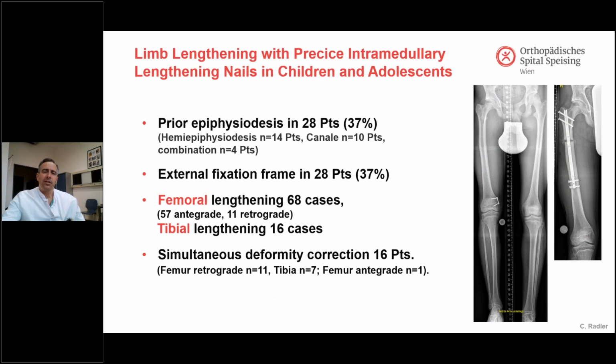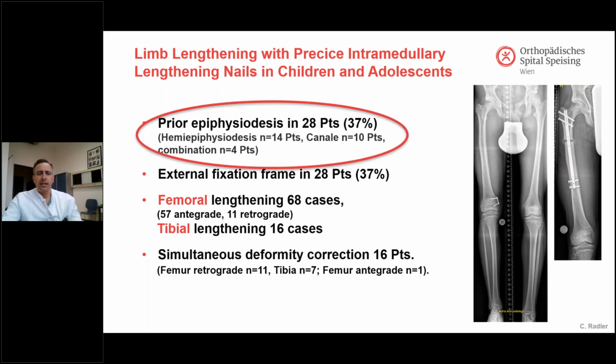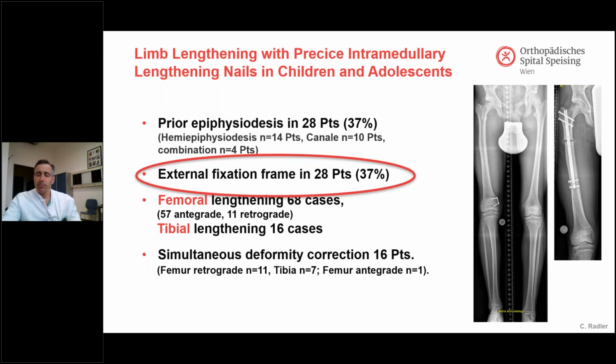Now, what else did we find? If we looked at our patients, you can see that 37% of our patients had prior epiphysiodesis. And this points something else out, which is very important. If you follow your patients, you want to make sure that by the time they need a lengthening nail, you can use an antegrade approach, because that's just a simpler surgery. The other thing is you might want to stop the other side and do an epiphysiodesis. Another thing we saw, 37% of our patients had prior external fixation. This is also important if you think about antibiotic use during surgery and in the first couple of days after surgery.